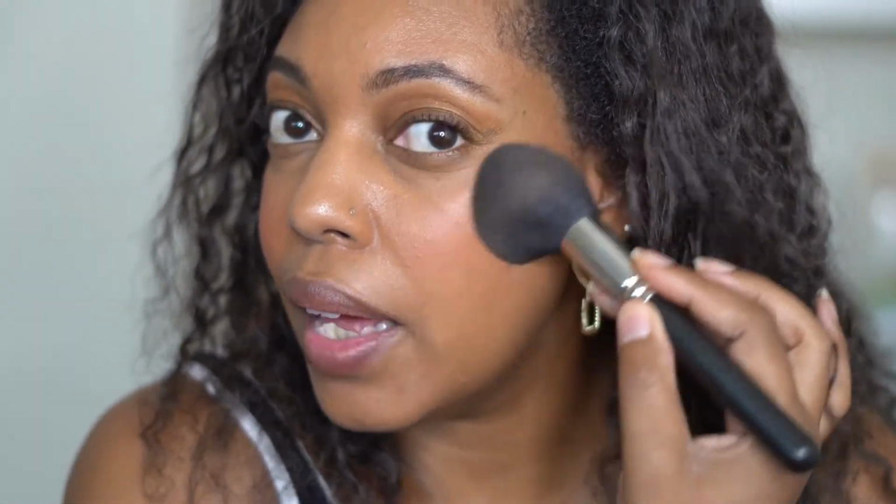So I'm just going to go in, and I like these big fluffy brushes because you can get all warm and it doesn't really matter. I usually take it up a little bit into the hairline too. So I think that just looks a little bit more natural. Look at that. I think she's a little bit more warm.